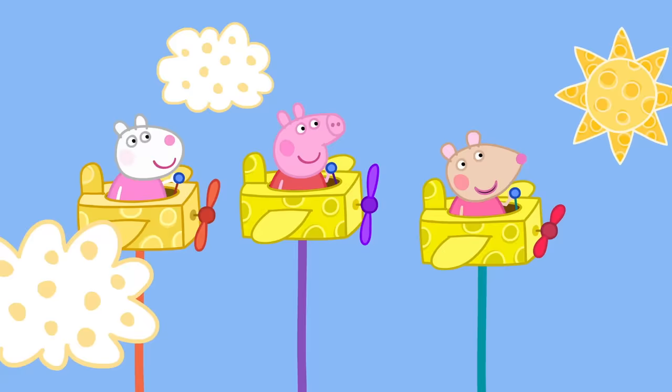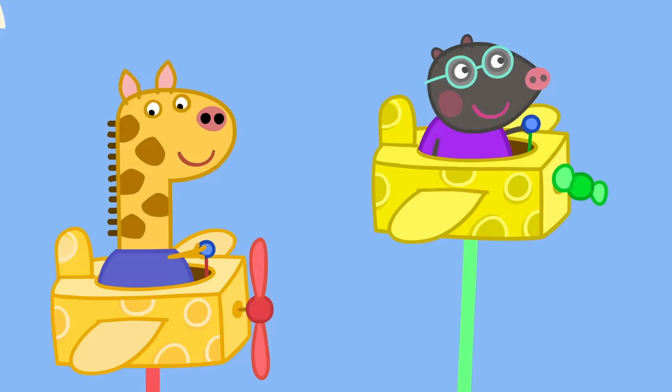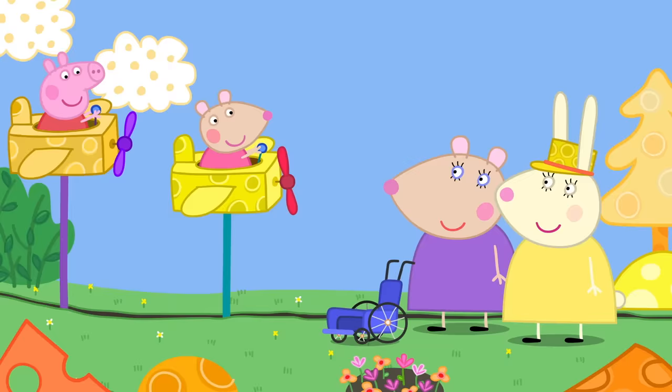This is brilliant! There's the cheese sun! And the clouds are cottage cheese! I can see the whole world, and it's all cheese! Ooh. Was that fun? Yes! Told you it would be the most fun ever!